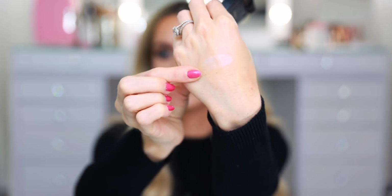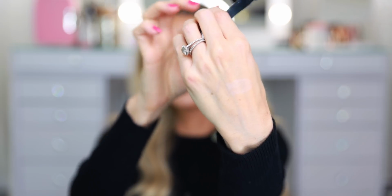Illamasqua has some of the most unique highlighters. There was another one, I was torn between two, so I might have to go back and pick it up during the sale. There was Daze, and I think Deity is the other one that almost looks greenish. It's kind of a greenish gold, which you won't find with many other brands.